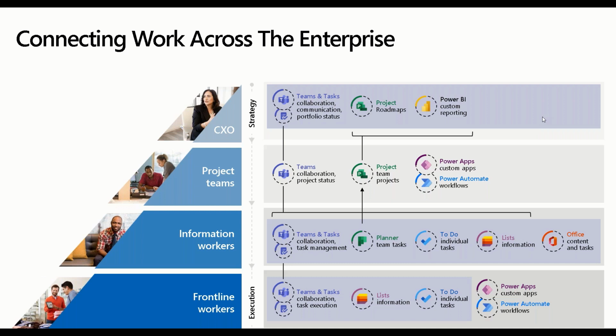When we start at the bottom with the frontline workers, these are the people on the factory floor. And I will say Project doesn't go onto the factory floor too often, but we do have it there in Power Apps. But it really starts our all-up collaboration story, because a frontline worker will work with Teams and tasks, some lists, maybe some personal to-dos. And then, like I said, every once in a while, they'll need to update some things or maybe do some stuff with Power Apps on the factory floor.